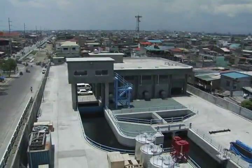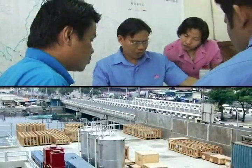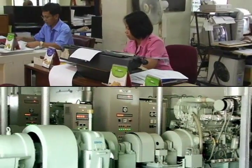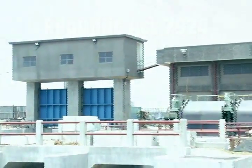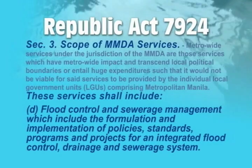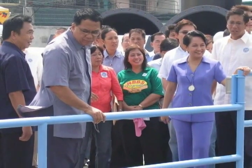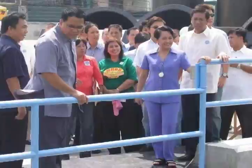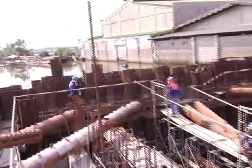Once completed, the MMDA's Flood Control and Sewerage Management Office is mandated to operate and maintain a project of this magnitude as provided for in Section 3D of Republic Act 7924. The Metropolitan Flood Control and Sewerage Management Office works hand-in-hand with the Department of Public Works and Highways, the agency tasked to construct the project.